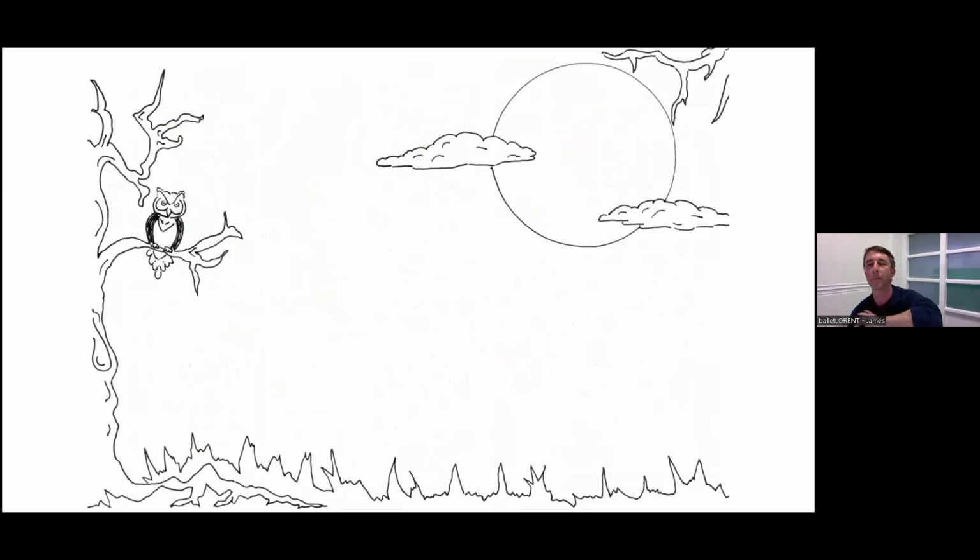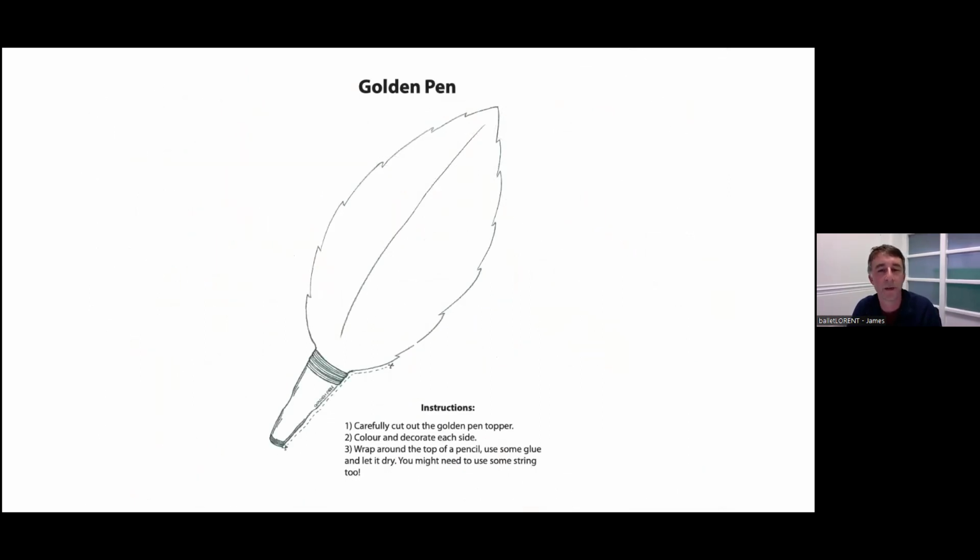We were trying to give as broad a range of activities as we possibly could, knowing that every child has a slightly different taste and slightly different interests, and we wanted to try and include as many of these young people as we could.